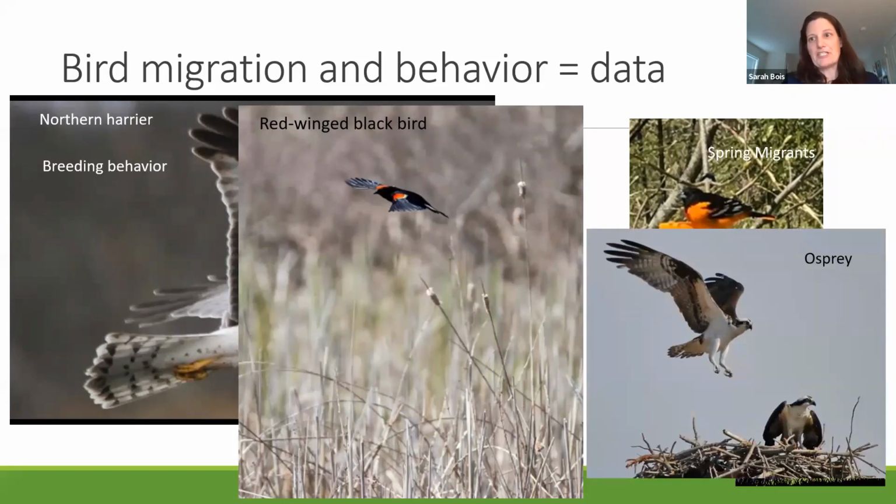Osprey returning, I mentioned migratory birds. We know that there's sort of an unofficial contest for who witnesses the first osprey's return to the island. I think it was March 22nd this year that Karen Beatty from the Nantucket Conservation Foundation saw the first ospreys returning over at Windswept Cranberry Bog.